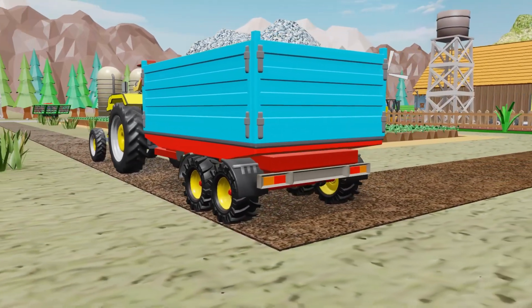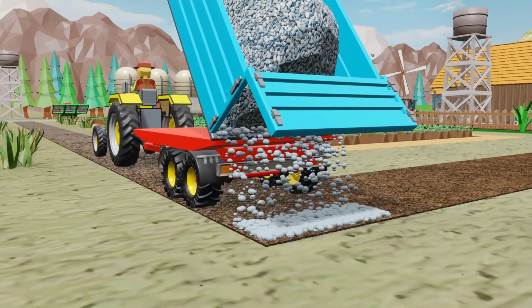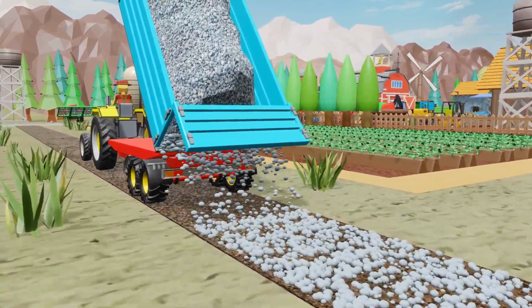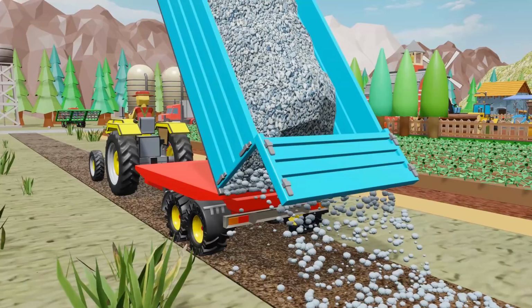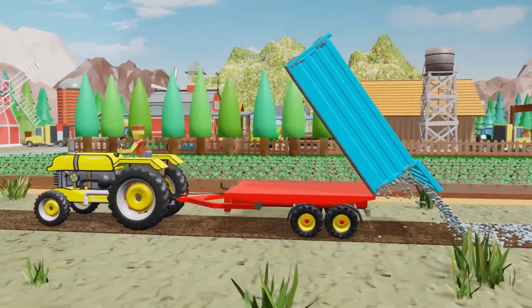Upon arrival, the tractor carefully spread gravel on the designated section of road. Using additional tools, it hardened the surface, making the road even and strong. The stones were laid carefully, each layer strengthening the route that all the machines would soon drive on.